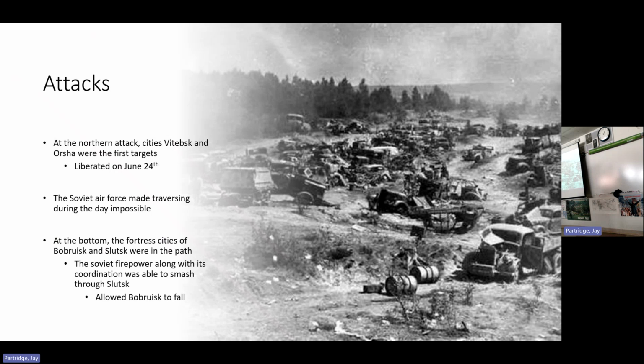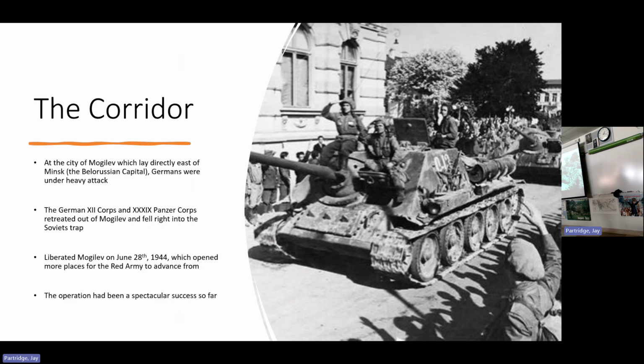On the bottom of the trident, the fortress cities of Bogusk and Slutsk were in the path. The Soviet firepower and coordination were able to smash through the line at Slutsk, and that allowed Bogusk to fall quickly after that.